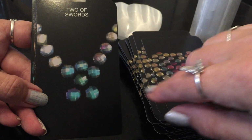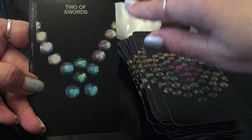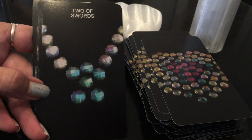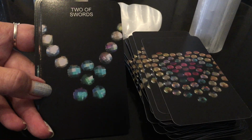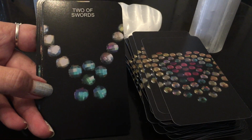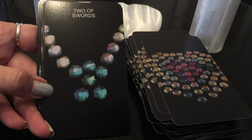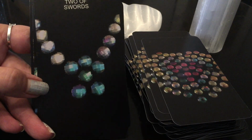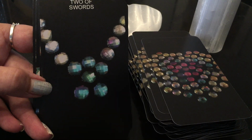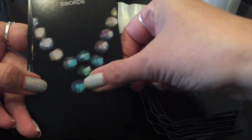Two of Swords. Little person with the two swords, decisions, and it almost looks like a jeweled necklace if you look at it far away. If you know those pictures made of dots, those paintings of dots, where you move farther away and you see the image, and up close it's all dots. To me, this looked like a necklace, but then I definitely saw the little person with the two swords. I don't know, I started really bugging out with this stuff.